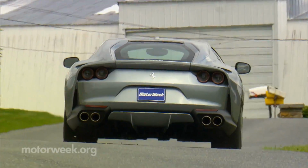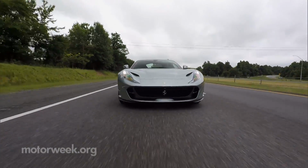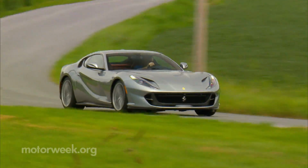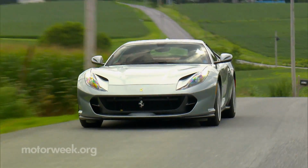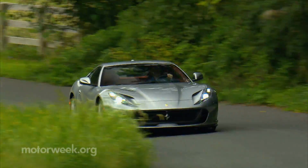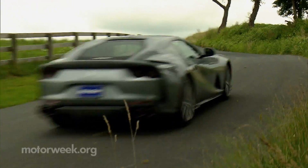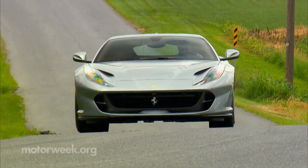And with the 2018 812 Superfast, there's no false advertising here. Eventually, Ferrari will no longer be able to continuously one-up themselves, but that day is not today. The 812 is clearly superior to the F12, and it's all wrapped in a stunning performance package the way only Italians can deliver it. Super fast, super awesome, and we super want one.